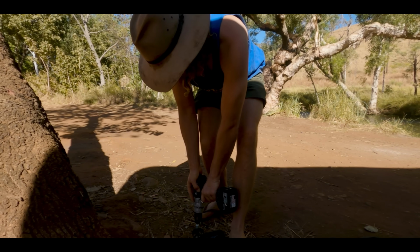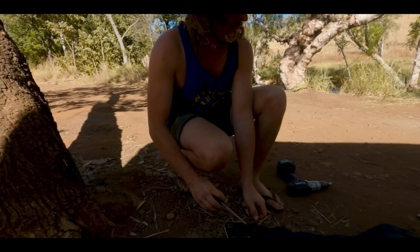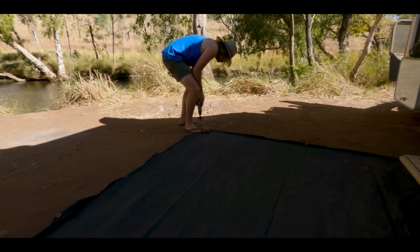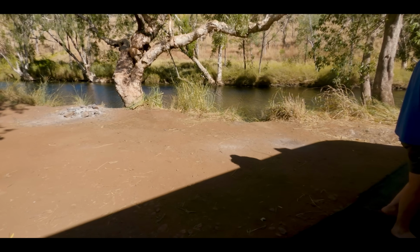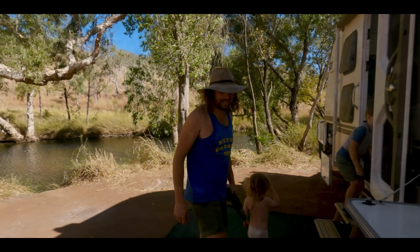It's sticking into the ground. It's definitely worth it if you've got hard rocky ground like this to have these screw pegs. These are only just cheap ones, but yeah, I think they're good. That's not going anywhere. That's famous last words.